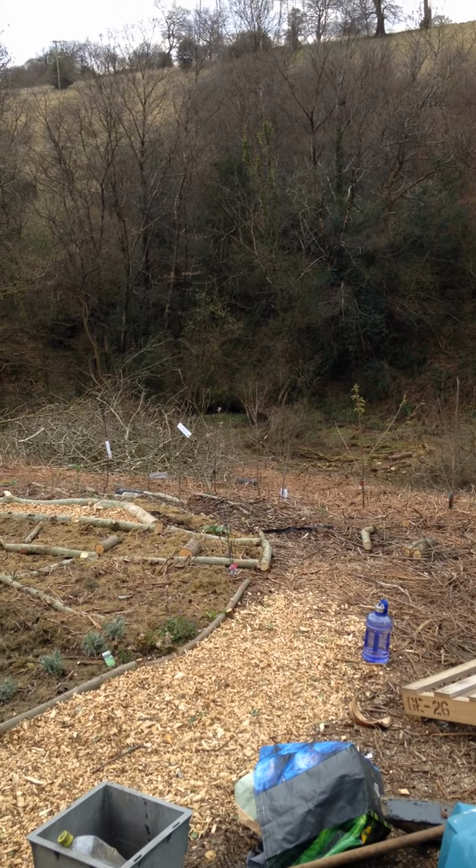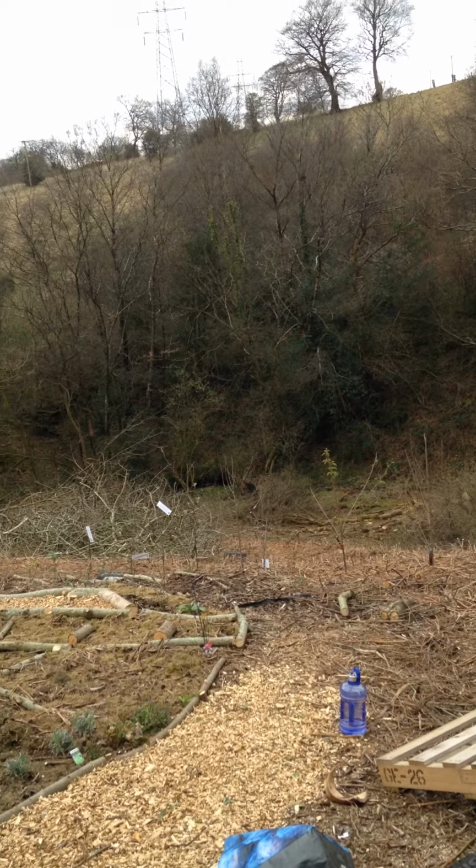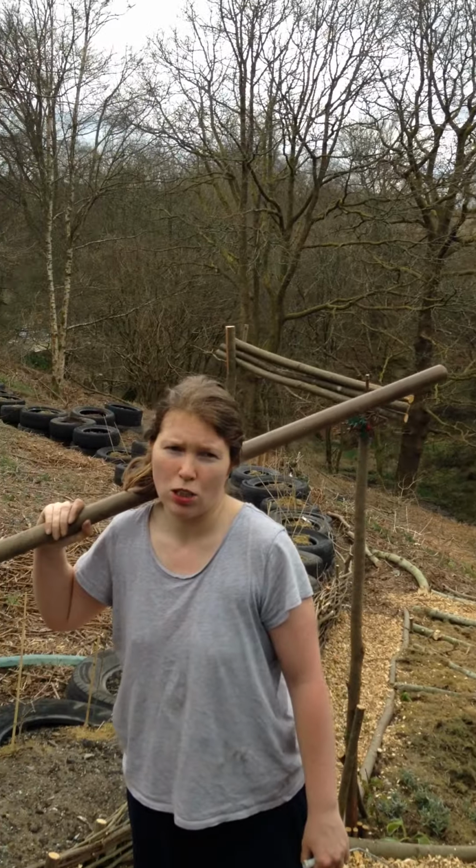Our land is very, very steep. We haven't actually measured the degree of angle here, but we reckon it is pretty steep. It serves both an ecological purpose and an engineering one as well.